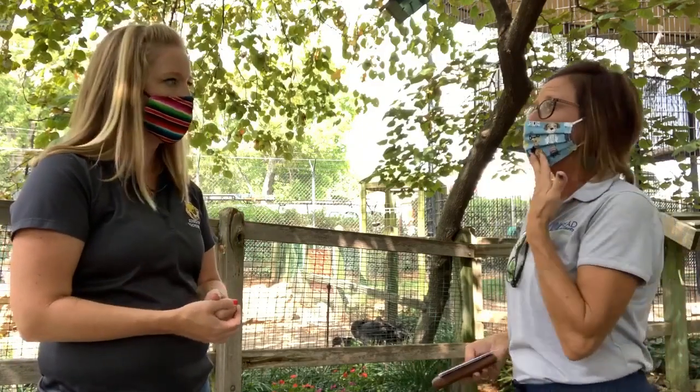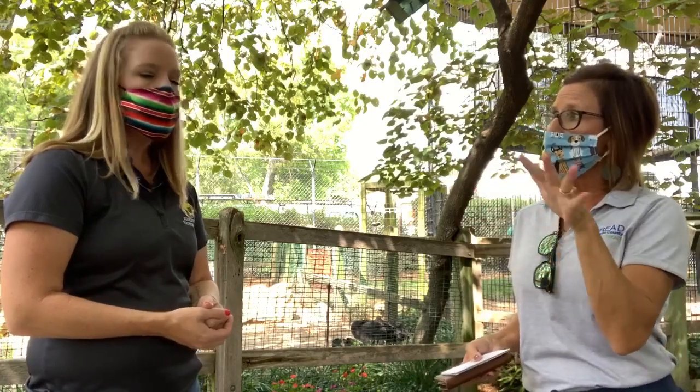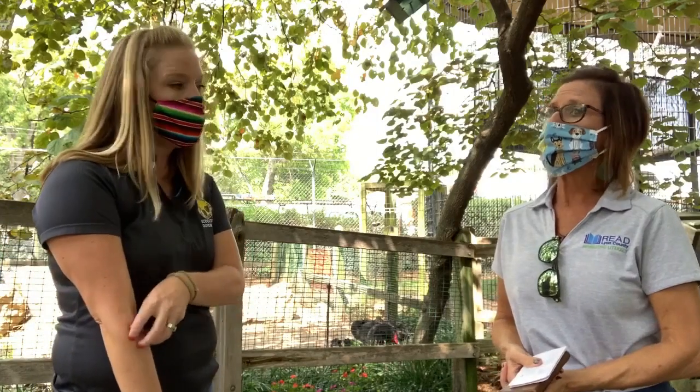And are masks required when people come in to look at the zoo animal exhibits? Are masks required? So they are not required. We highly suggest them. You know, we are outside, but again, we highly suggest them just to kind of help keep our animals healthy, especially the ones that are endangered, which are the ones that are unfortunately susceptible to COVID-19.